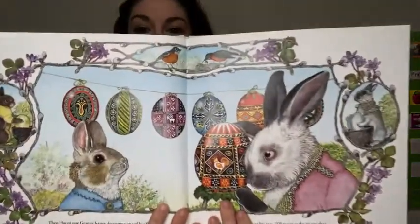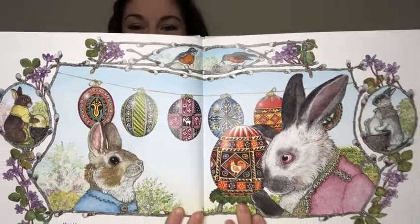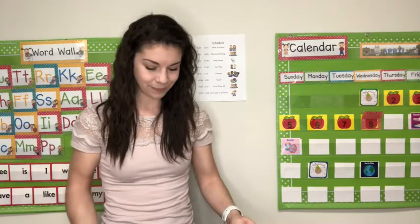Look at these story eggs. Wow, they're so cool. Hoppy wants to make one just like that.